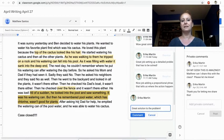There's almost like a double problem and a double solution. One problem is he needs to water his cactus, but he can't because the watering can is missing. And then the solution is, he finds the watering can, but then he has to dump out the pool water and refill it with good water for the plant.